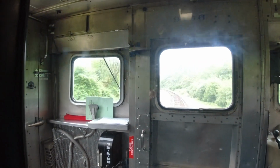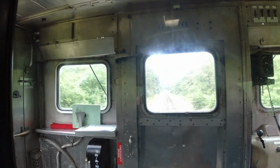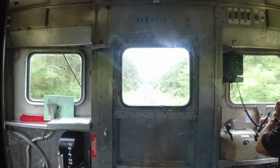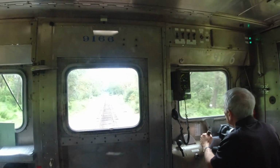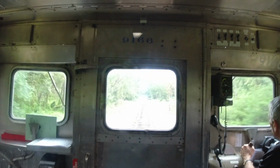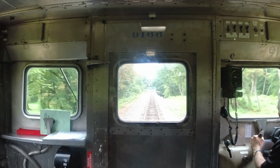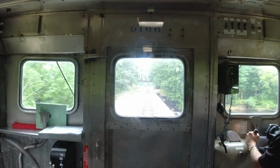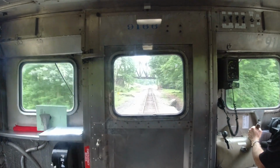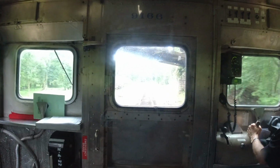And these things ride smoother than it looks at the moment. We're going through a tight curve here and I'm standing up, so it's a little jittery, but ooh, we got a bridge coming up here, guys. I think this may also be part of the John Bartram Rail Trail.